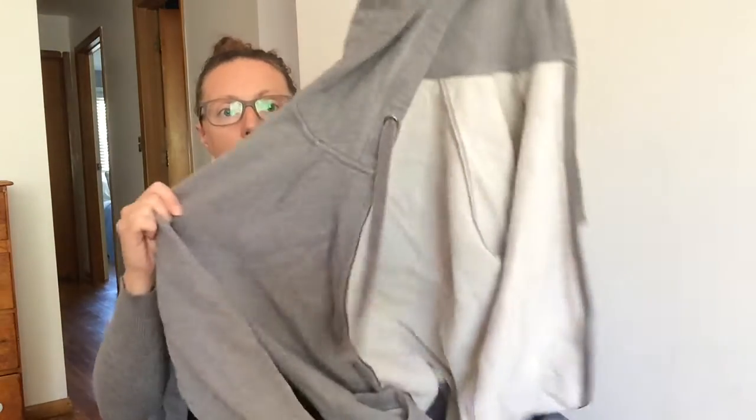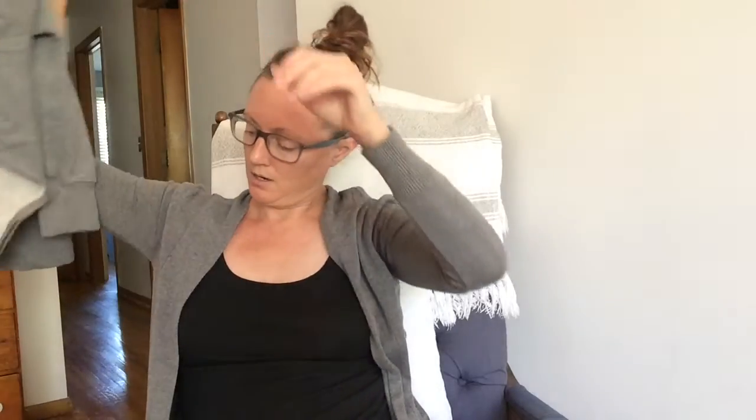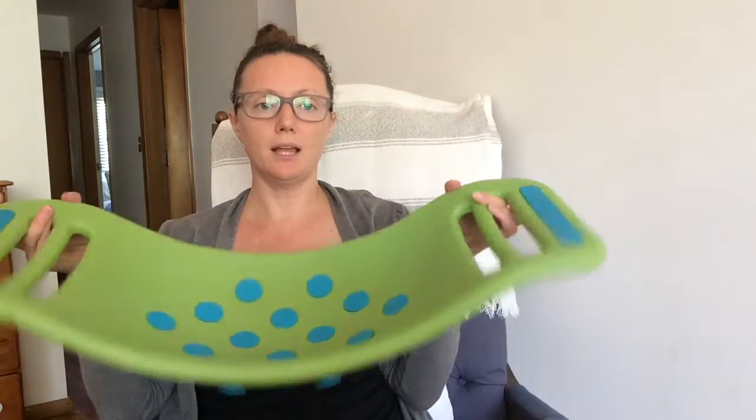It's going to be a little bit longer, covering the bum, and I like that kind of longer hoodie look, and it is by Goodwill and Company, so I think it's like a Kohl's brand or Shopko or something like that. I'm not really sure. Maybe even Target. I did pick up that, and it's super cute on.